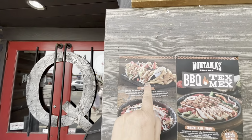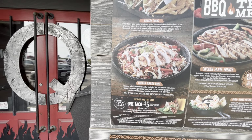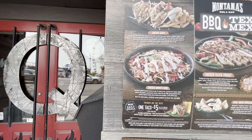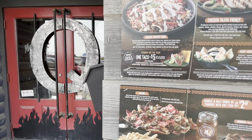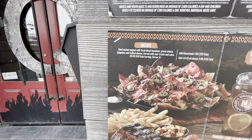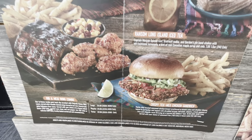Oh, they have chicken tacos. That looks pretty good. And then chicken burrito bowls. $17.99 for that, for the bowl. Tuesdays are for tacos, so one taco for $5 on Tuesdays. And they have nachos. Their nachos look delicious. Nachos are $20.99 and it serves four people. And then of course they've got their ribs and burgers.